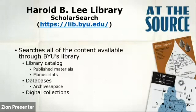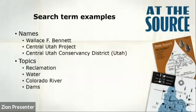So when you're searching in Scholar Search, it allows for searching in a variety of different ways. You can search by individuals' names, you could search by family names, you can search by corporate entities. I've got a couple examples of names there, or you can search by topics and subjects. And I've also picked the Colorado River for a few of the results, but also reclamation, water, dams.